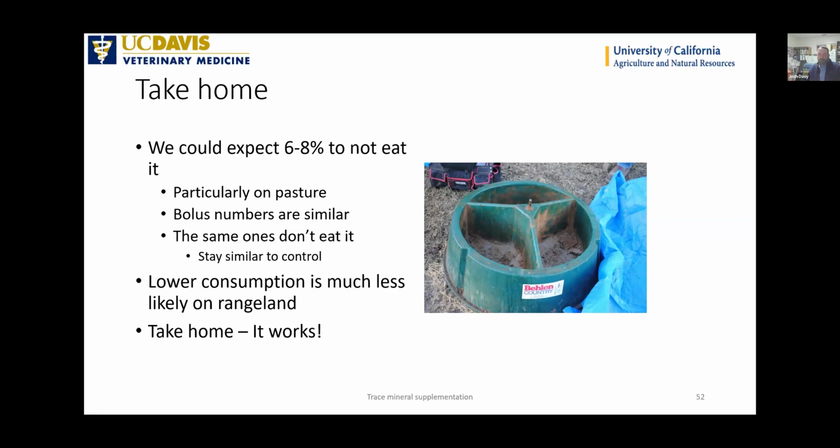The part I found interesting, and we were able to track them through the trials where we had multiple samplings throughout the year, is in many cases, it was the same one throughout the trial that didn't need it. And you could tell that because unlike his herd mates, his blood level stayed similar to the control throughout the trial. So one of the things we find interesting on that is lower consumption was much less likely on rangeland.